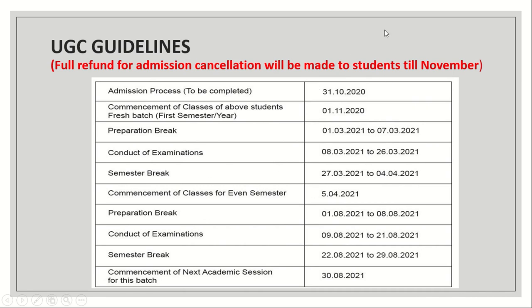but as per the UGC guidelines, they have released a circular notice, and there will be one preparation break. Before the exam, you will be getting 1 week leave. Then after that, there will be exams. Then again a semester break, then again the commencement of classes for the even semester. And again there will be a preparation break, then exams, then a semester break, and finally that academic session will end, and the new fresh batch will start from August 30. So these dates may be tentative. As per the UGC guidelines, these are the ones. So let's hope for the best.